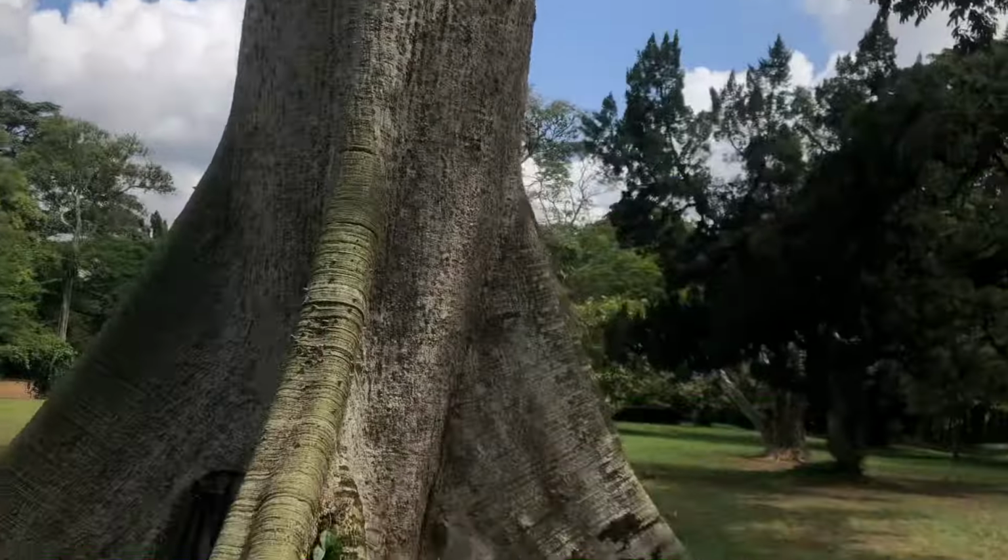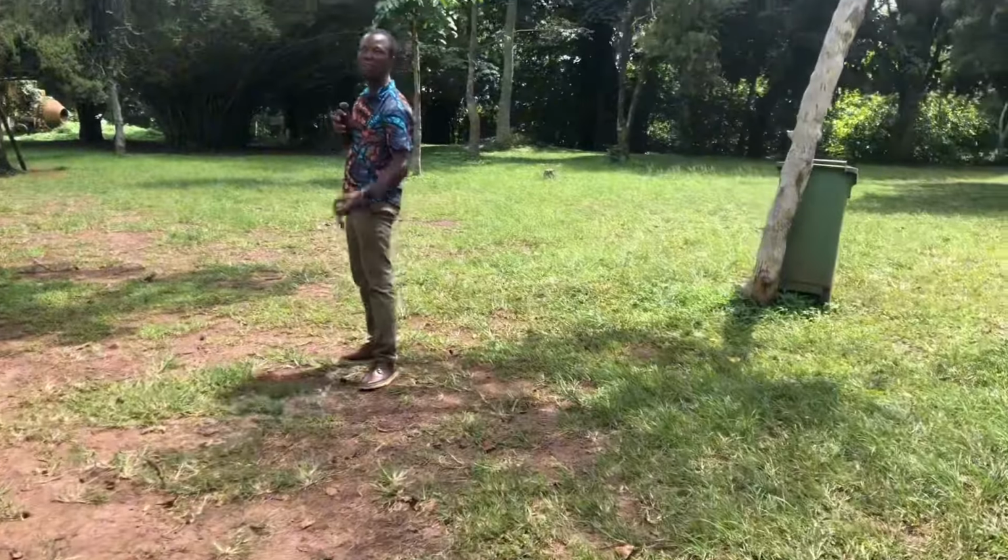So this will grow cotton. When they are in season, they start to produce cotton. Cotton? Yeah. Okay.